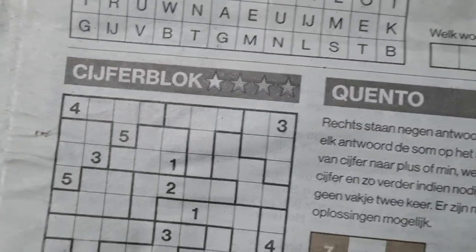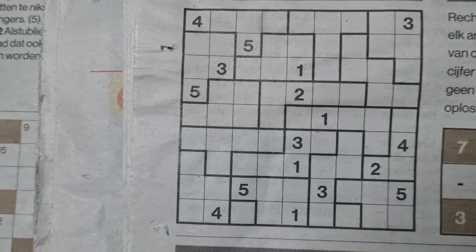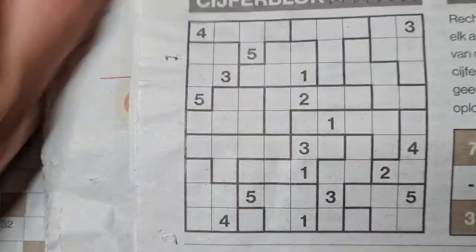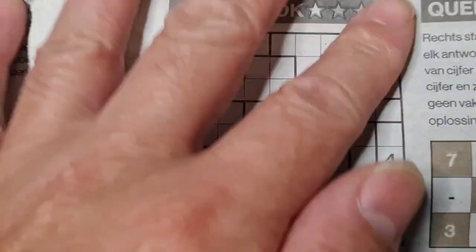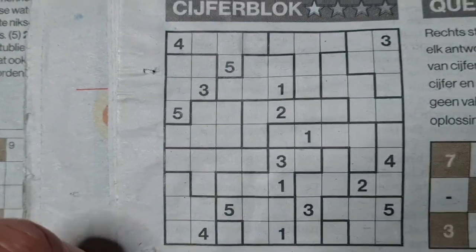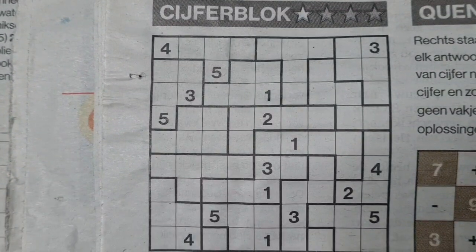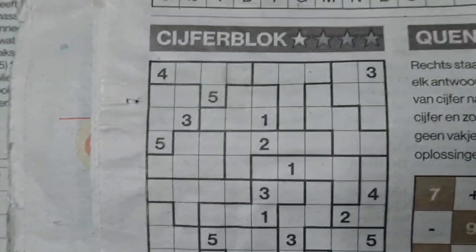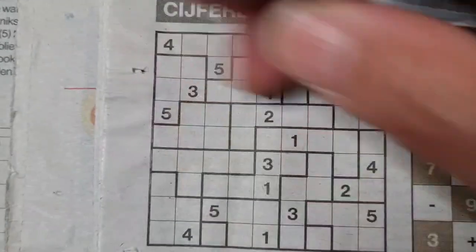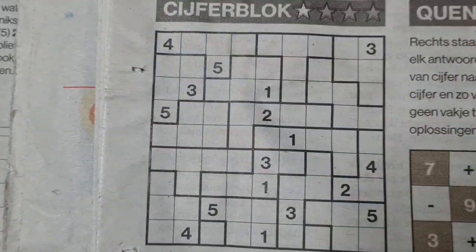Time for the Tectonic. Let me pull this up. Alright. This will be number 6633. Apologies. Bumped the camera again. I'm not the pro here. Okay.